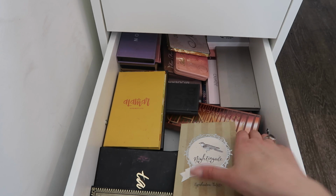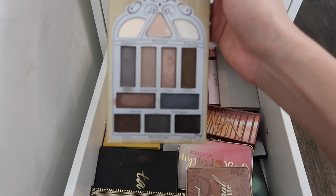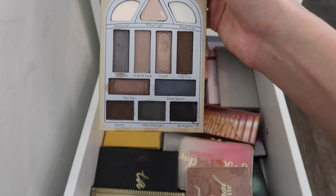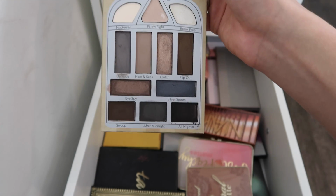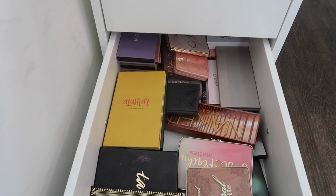Next up, this is from my BoxyCharm maybe 2 months ago, the Nightingale palette from Pretty Vulgar. I've used it like twice and I'm not obsessed with it like I am with so many of my other palettes in my collection. There's nothing wrong with it, but I really just see myself using this like once every other month, so I'm not gonna miss it, honestly. And it's still really new, so I can donate that.